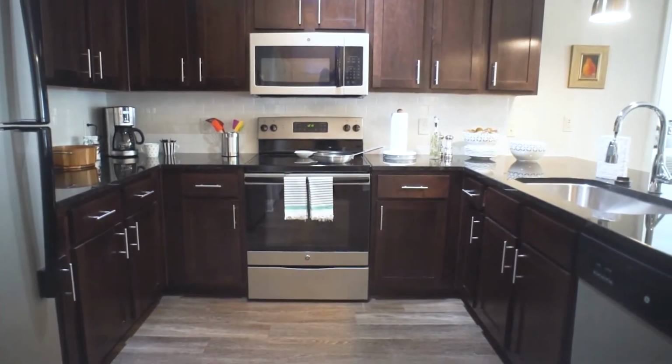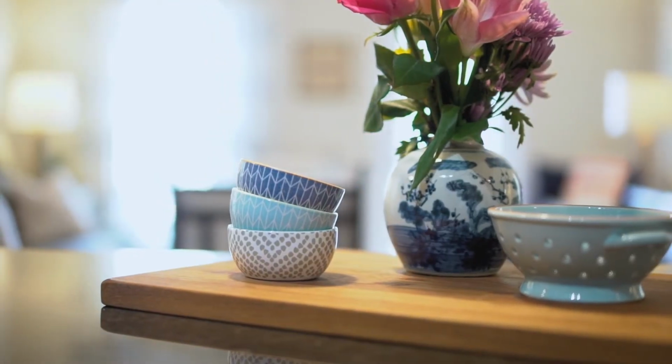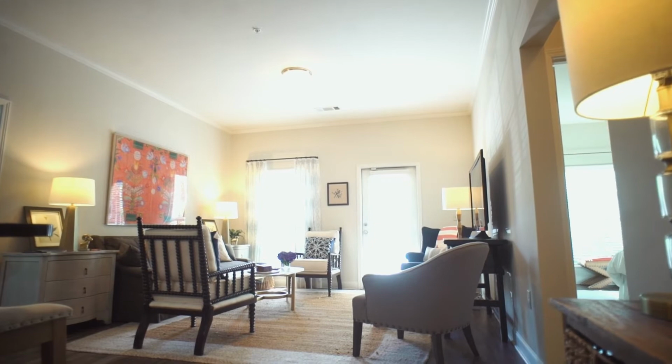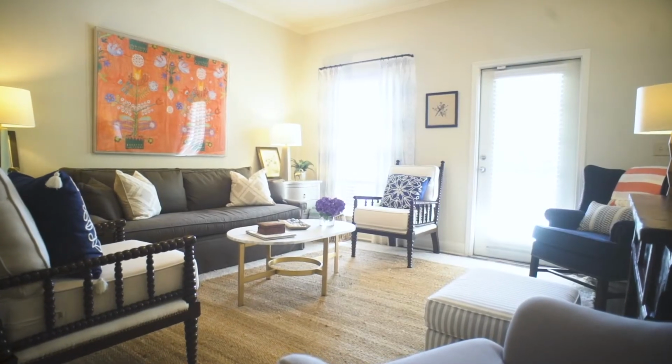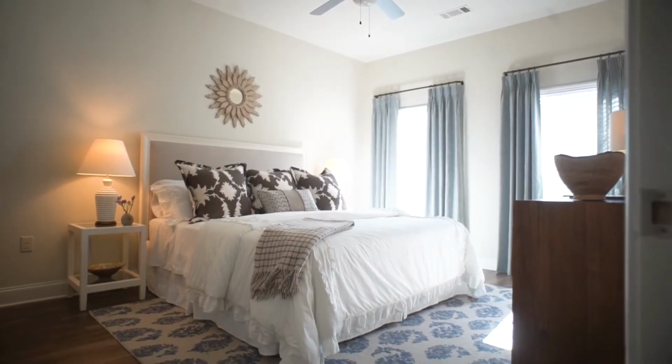The kitchen has black countertops and dark cabinets. 4 stools are at a breakfast bar. A furnished living room with natural light. A light and airy bedroom with a bed, dresser and nightstand.